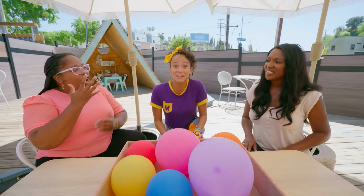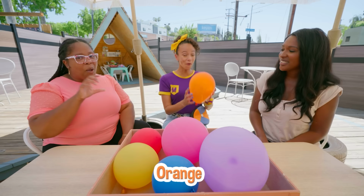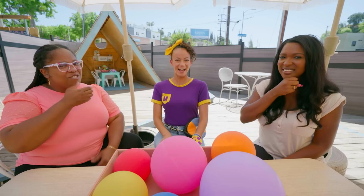Yes, we can. So let's start with, ooh, what about this balloon? Do you know what color this is? It's orange. So how do we say orange in American Sign Language? Like this? Okay, are you doing it? Orange. Good job. Cool, all right, that orange.